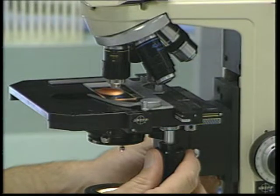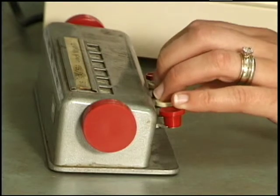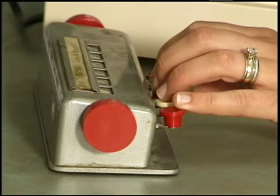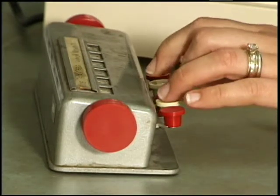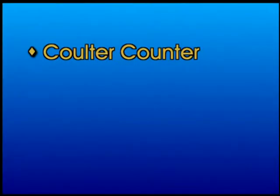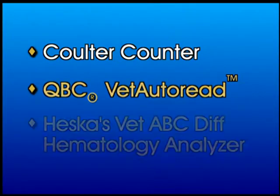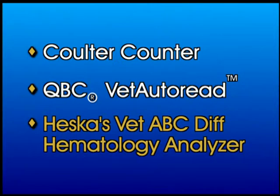How do we go about counting such cells? The original method was to count the cells by hand with a microscope using a device called a hemocytometer. This device requires a great deal more training and time, and therefore has often been replaced by machines that automatically count the cells. The most common machines that do such counting include the Coulter counter, the QBC Vet Auto Read, Heska's Vet ABC Diff Hematology Analyzer, and others.